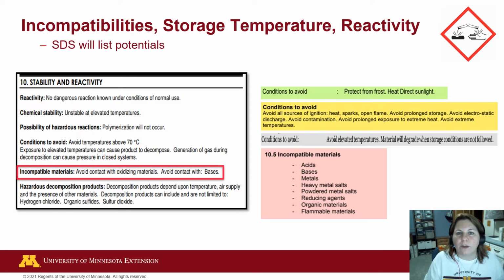All right, so other incompatibilities, other things that we need to look at. Again, this is not information that you're going to find on the pesticide label. You're going to find this on the SDS sheet. So here are just some examples. For the one on the left, stability and reactivity, this tells you that there are incompatible materials. So avoid contact with oxidizing materials.